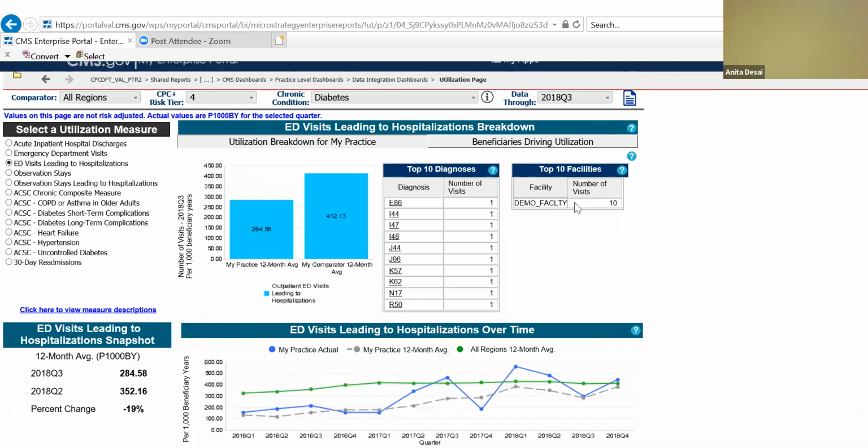Another thing that they can see here is the top facilities. So which EDs or which hospitals are my patients going to most frequently? I, as a practice, could take those top two or three facilities and work very closely with them in terms of coordination, alerting us as the PCP when our patients are admitted or discharged, sharing medical records, and any other good care coordination efforts to help lower unnecessary costs and improve the quality of care that the patients are getting.